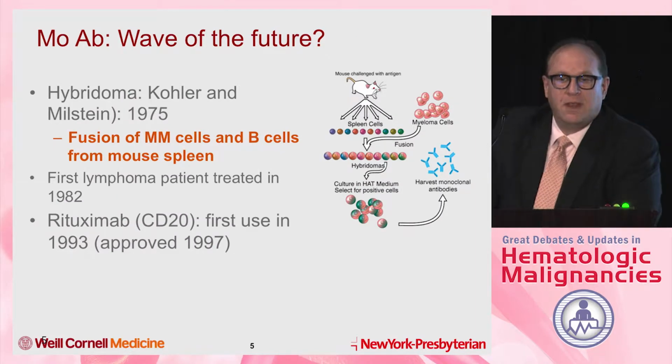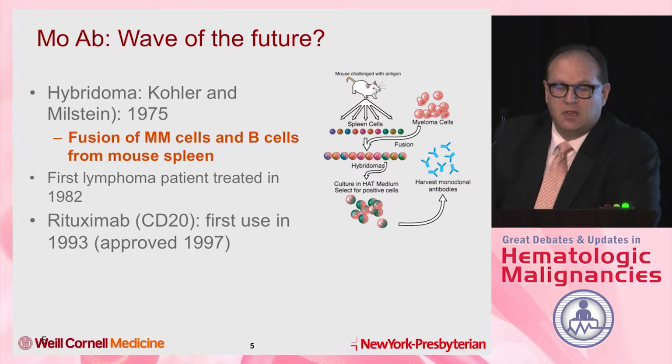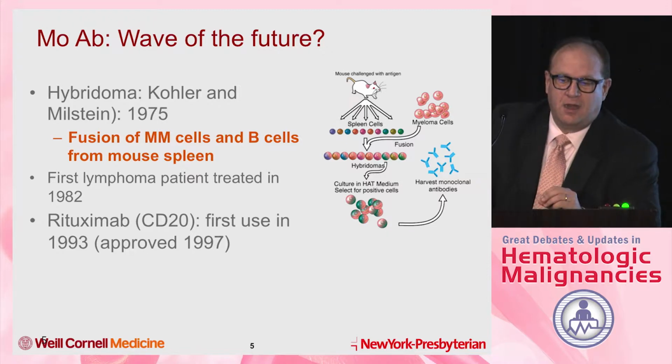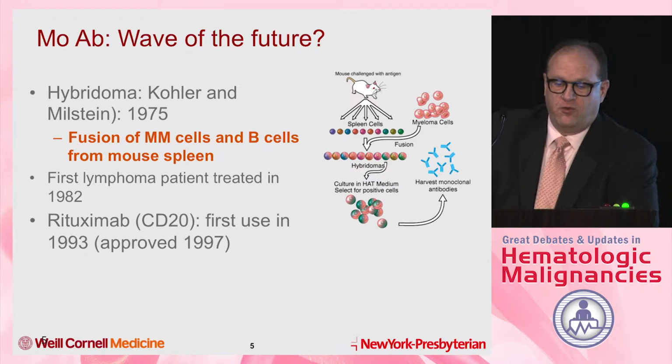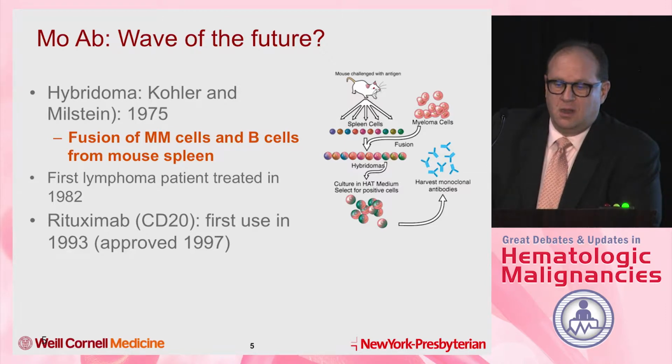And now we have been always waiting for the monoclonal antibody for myeloma. We've always been very jealous of the lymphoma colleagues that have been able to use rituximab. And the hybridoma technology was born in myeloma research, actually, because it was a fusion of a myeloma cell line with B cells from the mouse, which actually created the monoclonal antibodies for the first time. And it was a Nobel Prize for Kohler and Milstein for being able to do that. And the anti-CD20 was first used in '93 and approved in '97, and now it's a staple for the treatment in lymphoma.